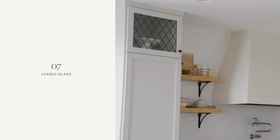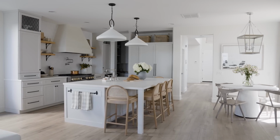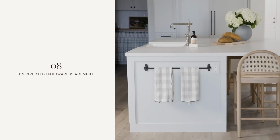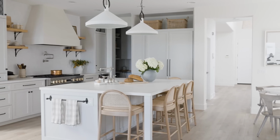This only cost a couple hundred dollars to do, but it just took it to a place that wasn't like a stock cabinet. One last detail in this kitchen that is just really thoughtful and easy to incorporate, but takes the look to the next level, is adding a piece of hardware to the end of the island. We added this pretty towel bar to the end. It gives something to look at on the one end and just adds, yet again, another layer of thought.